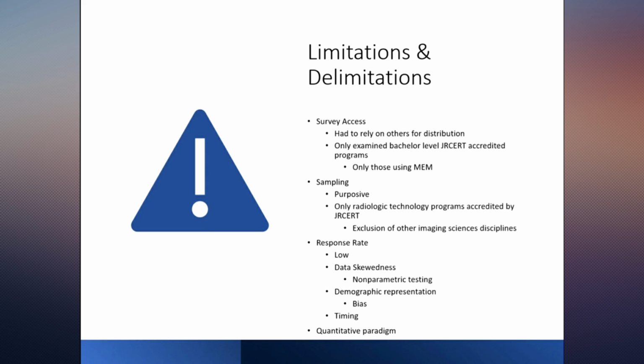The timing of the survey distribution and distribution method of electronic mail may also have played a factor in limiting the study population. As the study was conducted during a spring semester, many programs and students across the nation are preoccupied with other tasks related to program completion, graduation deadlines, and preparing for certification exams. These important tasks may also have overshadowed the request for participants. Lastly, the qualitative perspective of medical educational modeling was not analyzed or discussed for this study. Understanding the why behind the numbers may potentially shed further light on the continued practice of medical educational modeling.